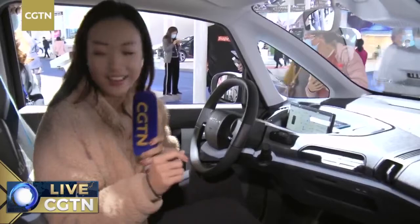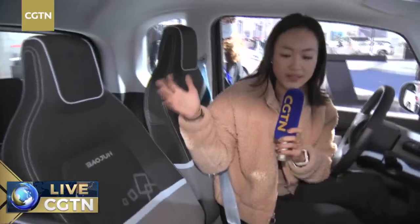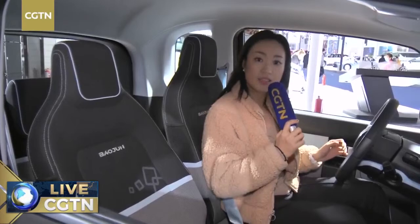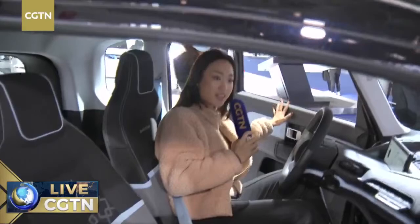So you can see the two seats right behind me, there's no leg room unless the person in front is really pushed forward to let the other person have real space to sit. So it's kind of cranky, but anyway, it's cute, it's nice, I like the color, but I think it's too tiny for me at this point.